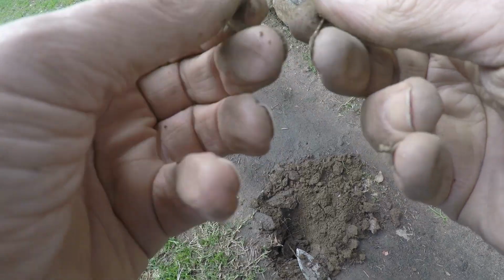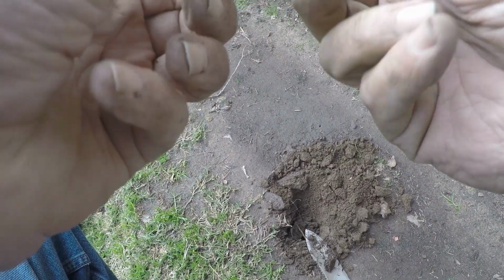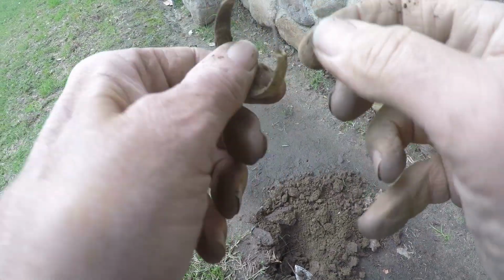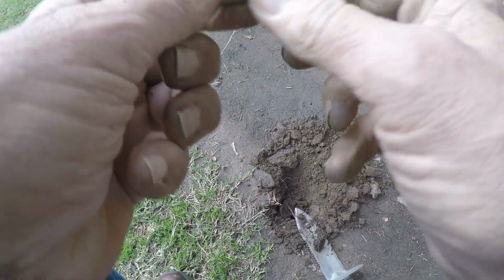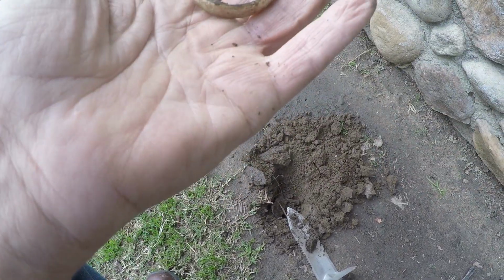Let's hunt. Got an earring here, and it's not anything special. It's just a chunk of metal, but it's an earring. It's jewelry. Yeah. Okay, let's hunt.